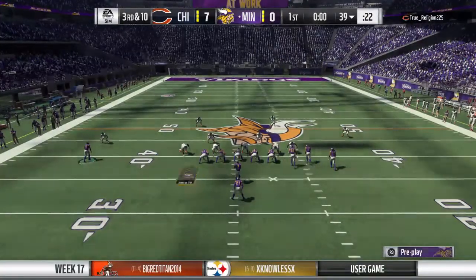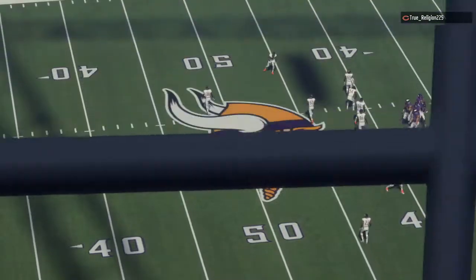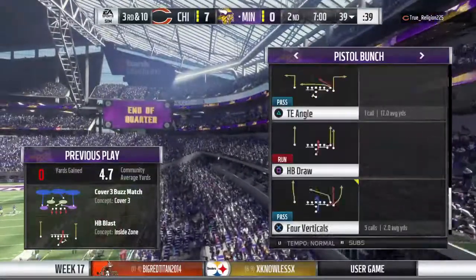Set. Green 39. Green 39. Back now with Charles Davis. I'm Brandon Gaudin. Second quarter begins with the Vikings holding the football. They've got it 3rd and 10 here to start things out.